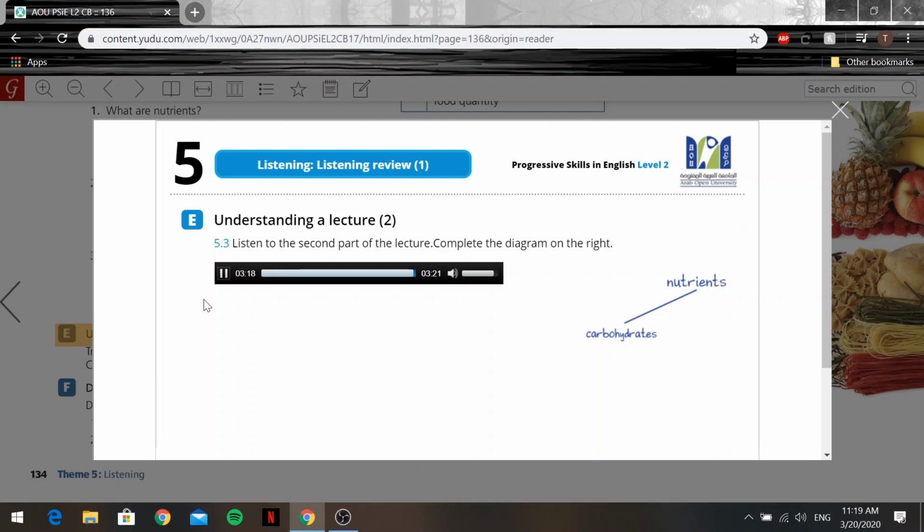Right, so now let's complete the diagram. Let's talk first about the main nutrients. This is based on the lecture, by the way. We have 5 main nutrients. We have carbohydrates, like so here. Then we have protein, vitamins, fats, and minerals, right?